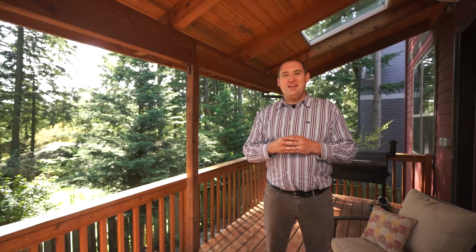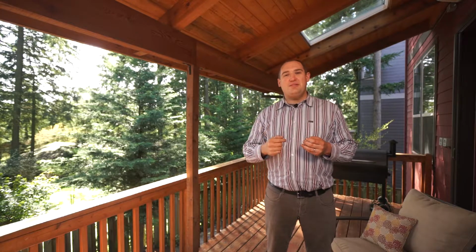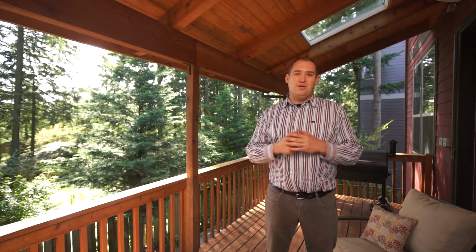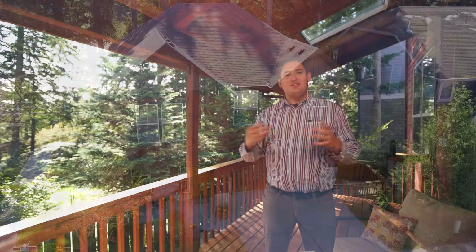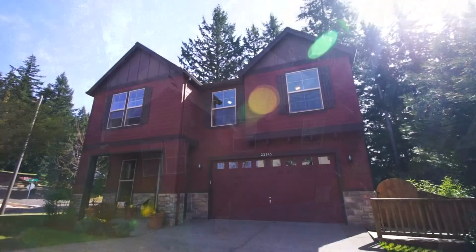Built in 2007 and immaculately kept, this 3,048 square foot home features 4 bedrooms, 2.5 bath, as well as 10-foot ceilings on the main floor, including hardwood floors throughout the kitchen, dining, and living rooms. There's also an open kitchen with stainless appliances and an inspiring tile backsplash.